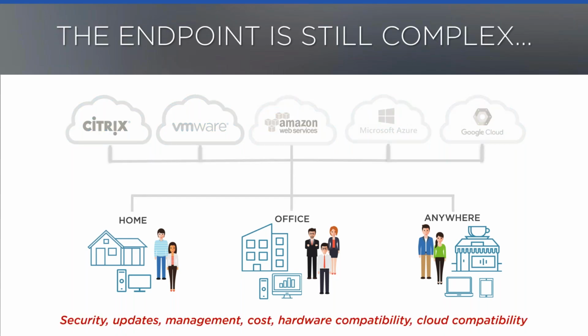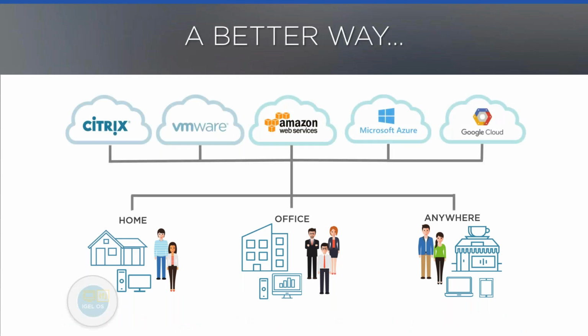The problem with all of this, moving this stuff to the cloud, is all those devices that were sitting down at home and in the office and in the Starbucks or on the beach in Aruba, they're all still there, but those changes brought along challenges around the security we talked about, updating devices, and managing these devices. If I send all these people running around with PCs, how do I manage those devices, those laptops? The costs associated with that. And the compatibility and such with existing cloud workspaces. So somebody like IGEL comes along and says, hey, you know what? We have an operating system.